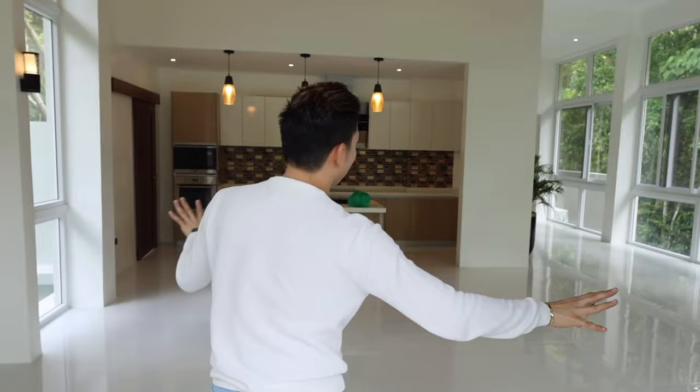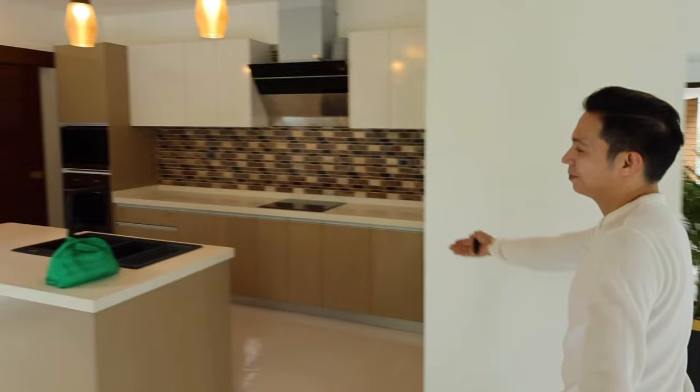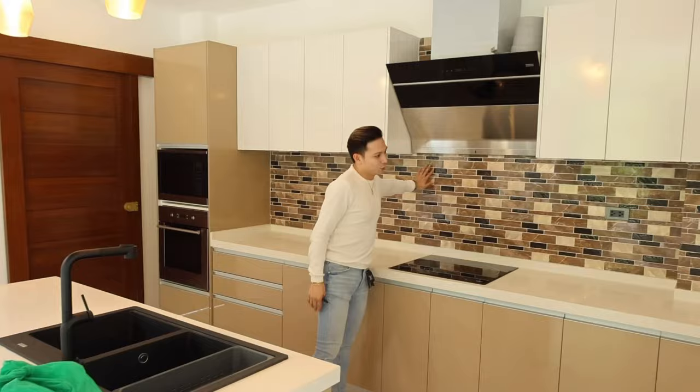Pasensya na, wala pa masyado kaming gamit here kasi kakagawa lang ng house. So it's really bare. I really do hope that mom and dad will love this house. This is the kitchen. Enough lang siya for us, for my family. And ito, ganda ng pagkakagawa talaga. And it's complete. Let's go downstairs. Tingnan natin isa-isa mga bedrooms.